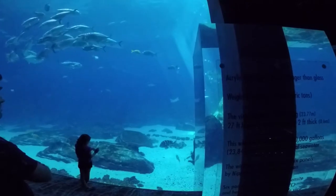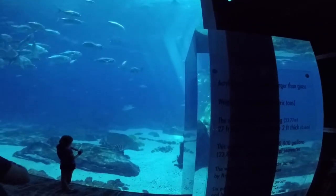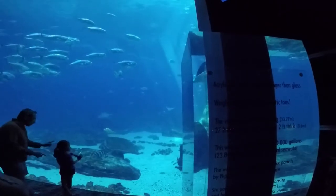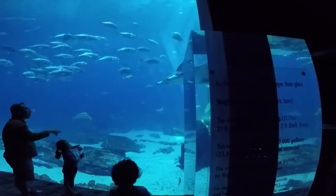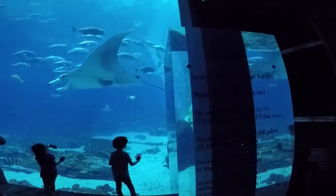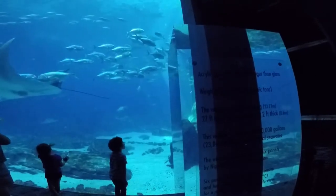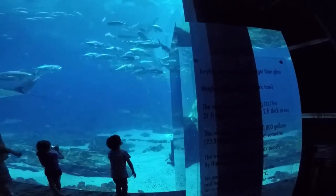Acrylic is up to 17 times stronger than glass, weighs 120 tons. The viewing area is 63 feet long, 27 feet high, and 2 feet thick. This window holds back 6,300,000 gallons of water, 23,848,090 liters of artificial seawater.